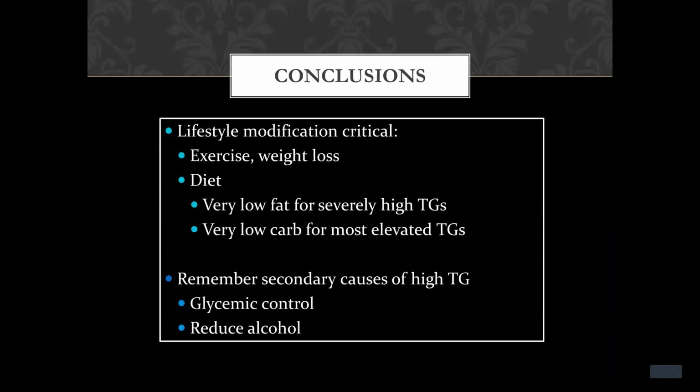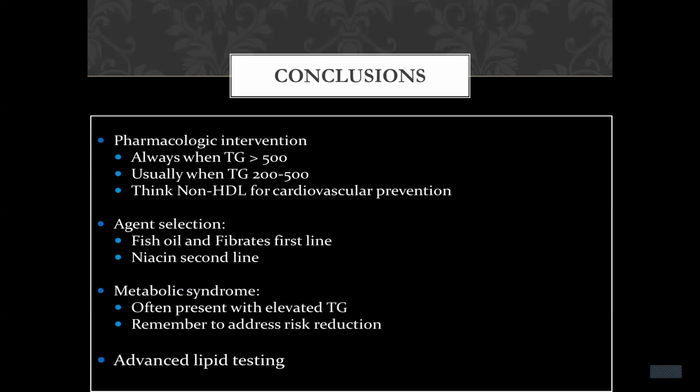Conclusion, I cannot emphasize enough the lifestyle modification, especially for triglycerides that is not necessarily chylomicron driven or familial. Talk about metabolic syndrome in great detail. Sometimes you have to treat prediabetes along with the high triglyceride. Emphasize the low carb diet for the triglyceride that are less than 1,000. Emphasize the low fat diet for severely elevated triglycerides. And these are my conclusions.